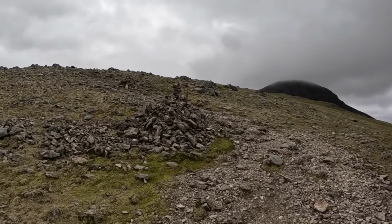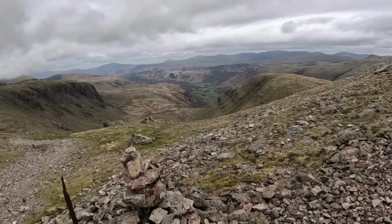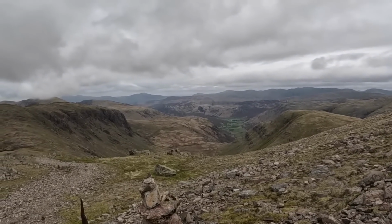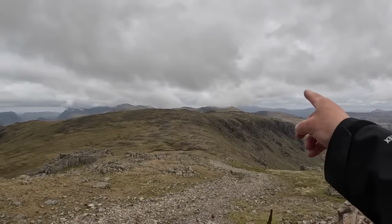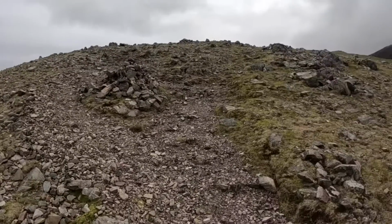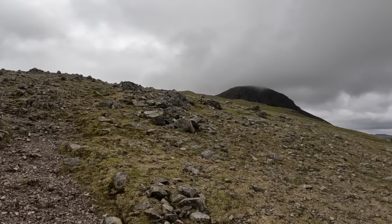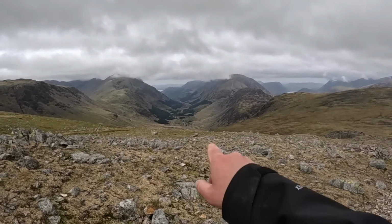Got these curve markers going up, but the path's pretty clear going up. That's the shot you get going back down the valley. Look at that. And this is where we've been, so we came up the other side there, and then to here, so a bit further on to Green Gable, and then we're at the top there for Great Gable. Look back as you go up here, you have got the valley open up there as well.